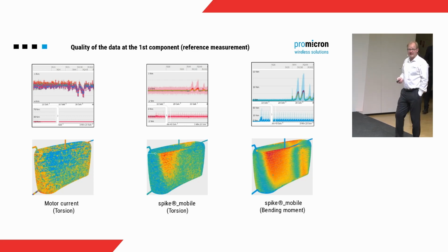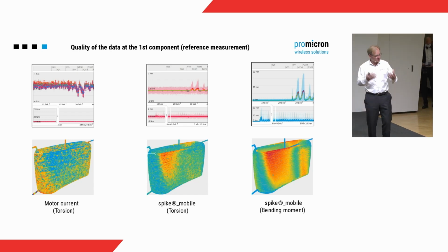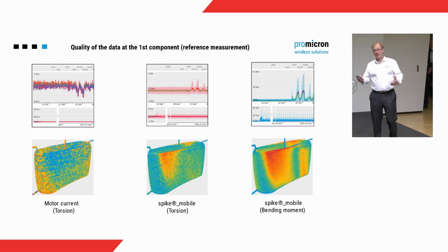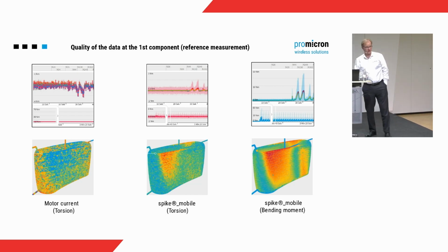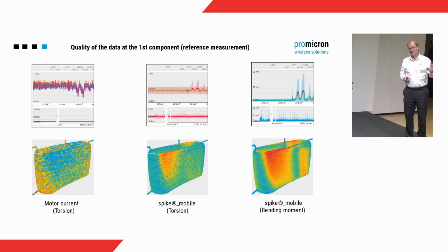If you have less quality-sensitive workpieces or processes within one workpiece, why not use the spike map with the motor current and then combine it with a spike mobile for those processes in the workpiece that really need to fit.